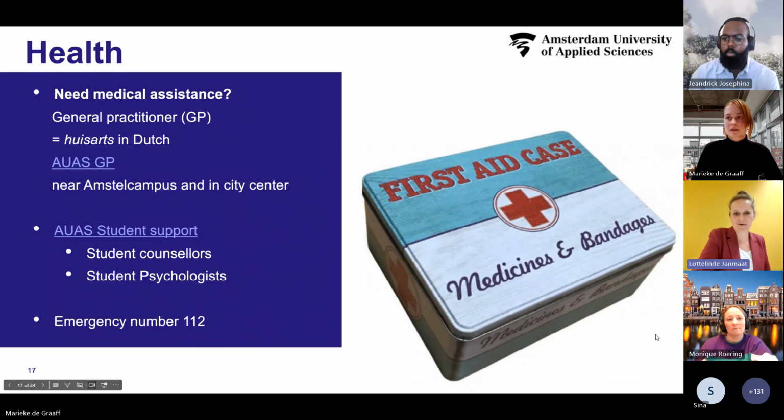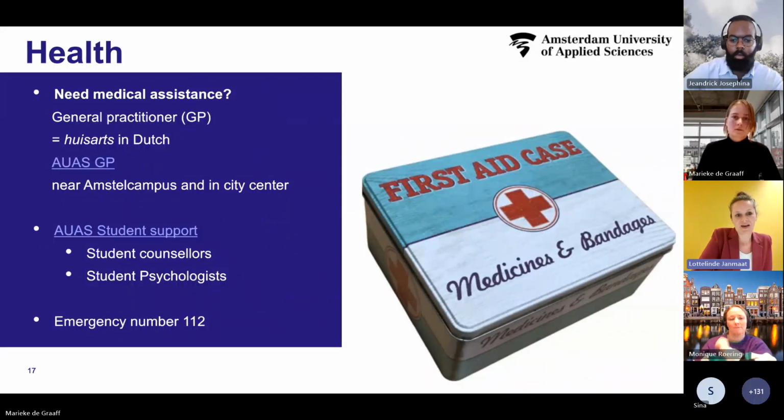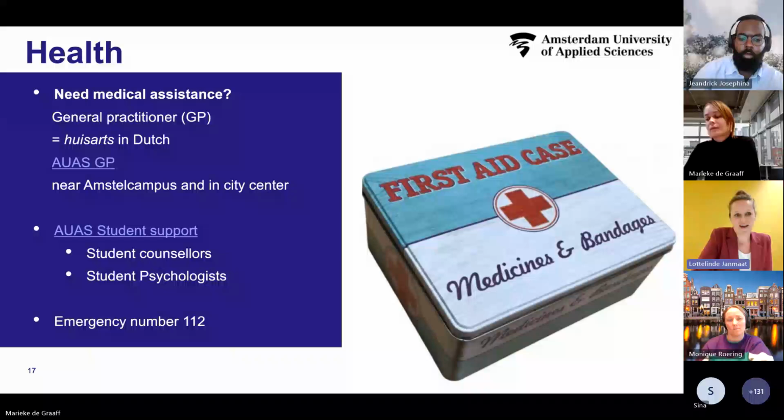Thank you. I will go on. We already have dealt with a lot of different topics: public transportation, housing, registration at the municipality, insurance, bank account, a lot of practical information for you. I will still go through 4 of those important topics. After we will go on to our checklist just to have a small summary of all that we have dealt with before we go into the breakout sessions, the breakout rooms. So let me see if I can go to the next slide.